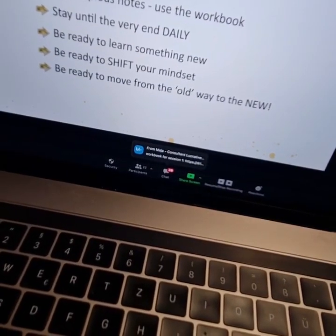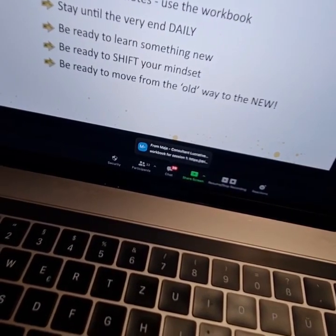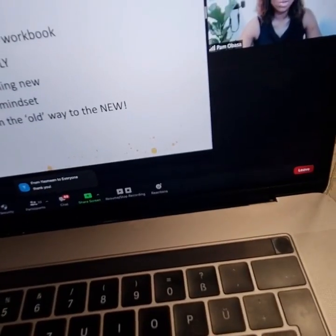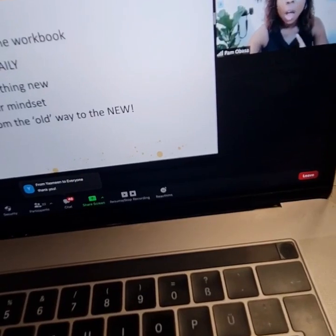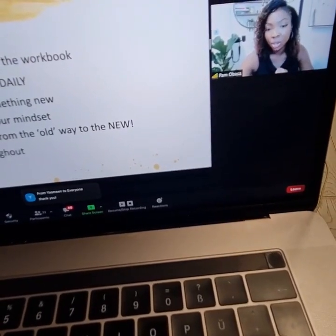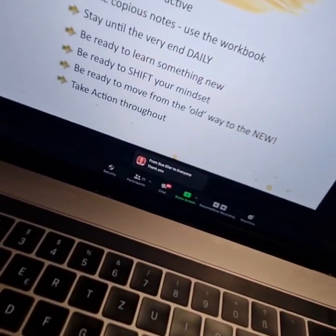So if you are truly looking for the goal that you have, i.e., a 6-figure money goal or even a 7-figure money goal, it's going to require you to have a whole new way of thinking. So you need to move from the old to the new. And finally, take action throughout.